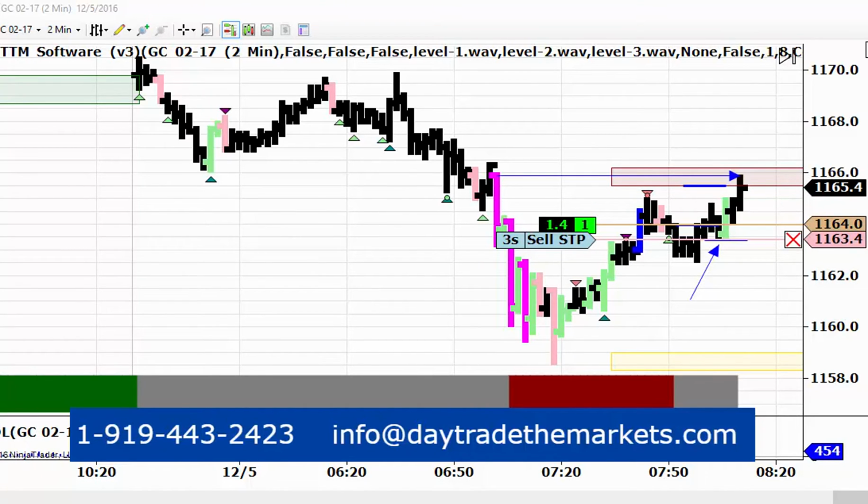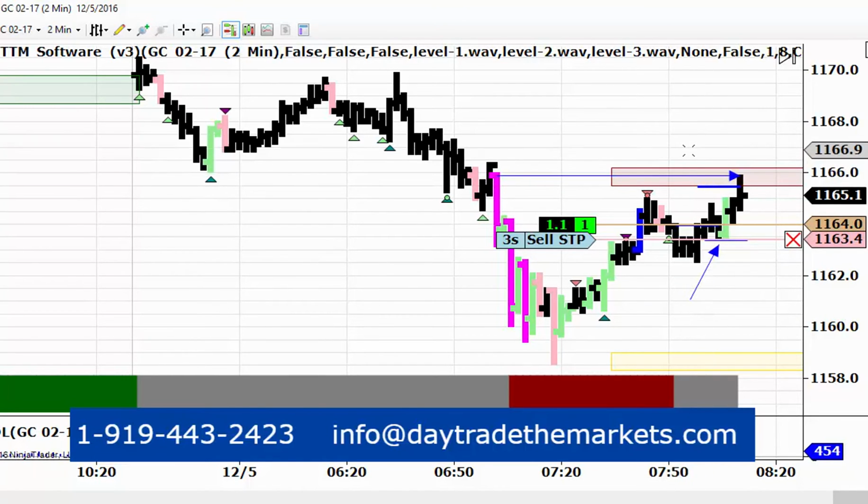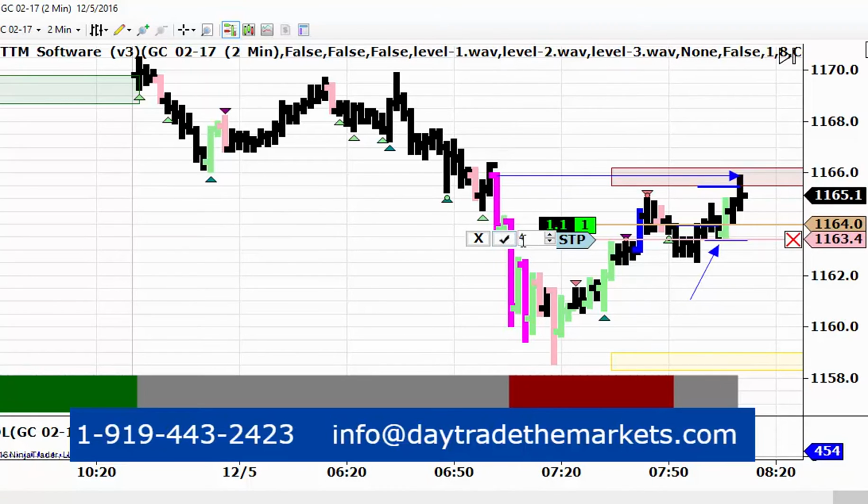Okay, just resume the recording here. It just filled us here on our first objective at 65.50. We had put in this arrow here as our next kind of target, so it's hit right onto that and is likely to back off a bit. So we got our 15 ticks on the first two contracts.